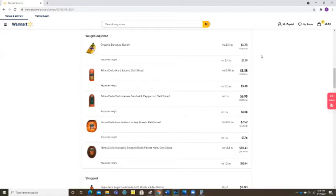Things that were weight adjusted, I did buy some organic bananas. I got 2 pounds. What I ordered came up as 2 pounds, 2.13 pounds. I ended up getting 2.4 pounds, so I paid $1.39. Some hard salami, I got a half a pound for $3.49. I'm sorry. So what I ordered was $3.49, and what I got was 0.48 for $3.35. And same with the bananas. I had asked for 2.4, I got 2.13. Sorry about that.